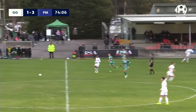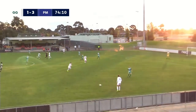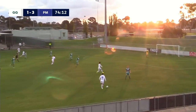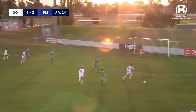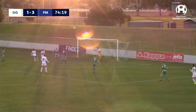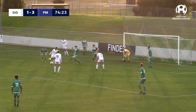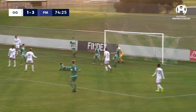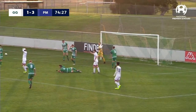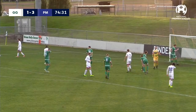To Ibrahim. Malka here with a patch of space. He's Beekhurst. He's got Kunaguya open in front of him, who he finds. Kunaguya with a chance to get it in. It's come to Ibrahim. Now it's going to be Clark. Ibrahim again. To Beekhurst. And Beekhurst unable to convert.